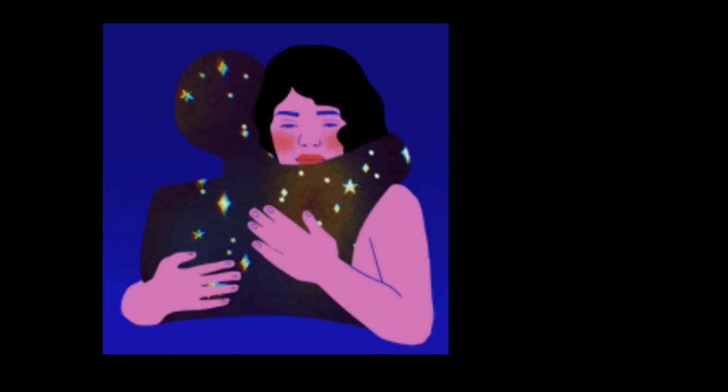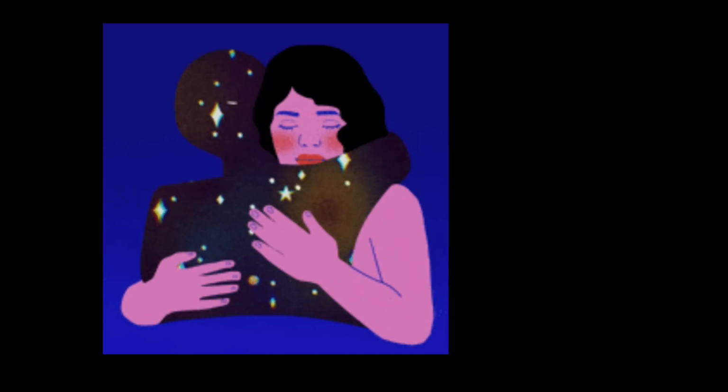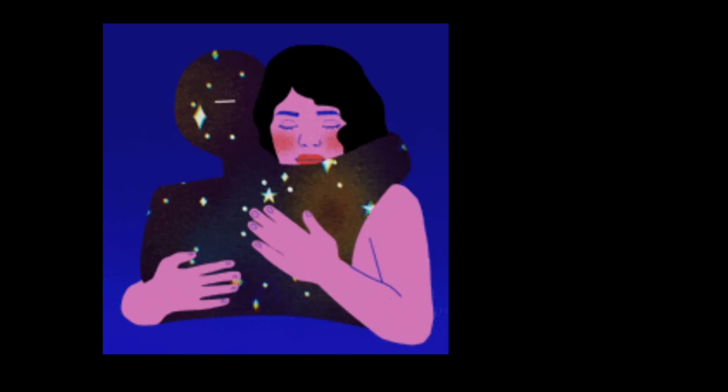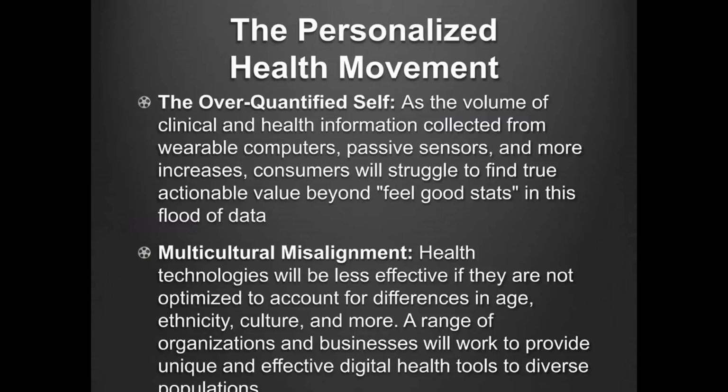Wow, that would be a real game changer, especially for people dealing with chronic conditions or mental health challenges who often feel so isolated and overwhelmed. Exactly. Empathetic interfaces were all about bringing a human touch to the digital healthcare experience, recognizing that people need more than just data and algorithms. They need compassion and understanding. It's like the difference between a cold, sterile medical facility and a warm, welcoming doctor's office.